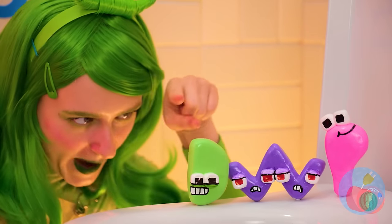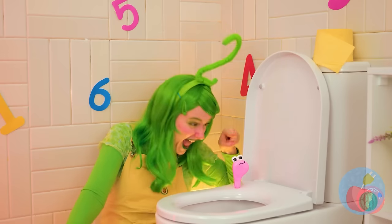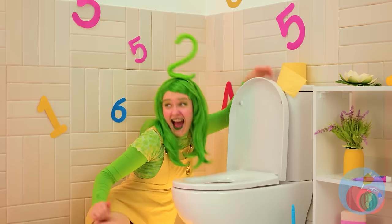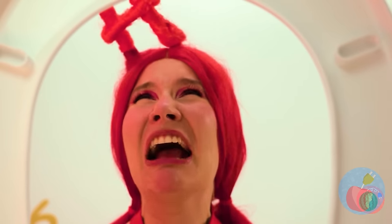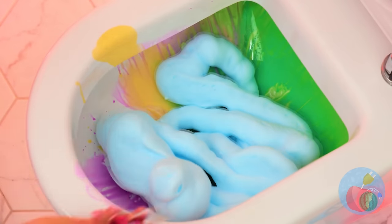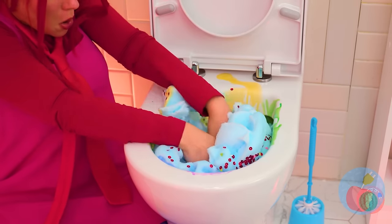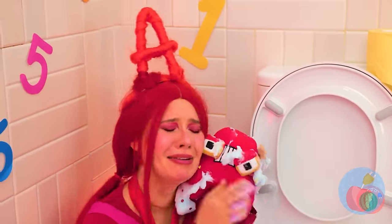Oh no! Two has gone to the dark side! Stop it! You're gonna clog the toilet! Oh no! Maybe we can save them. Add some colored paints. Some shaving cream. Glitter. Wow! They've made one big A! Let's give Two a peace offering.